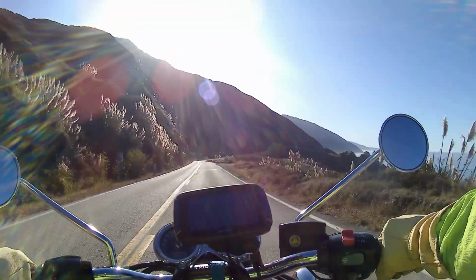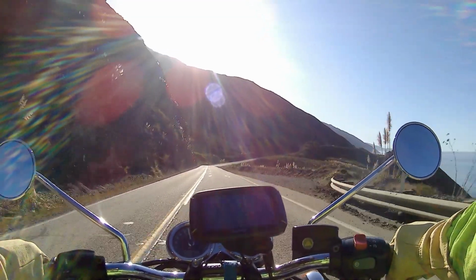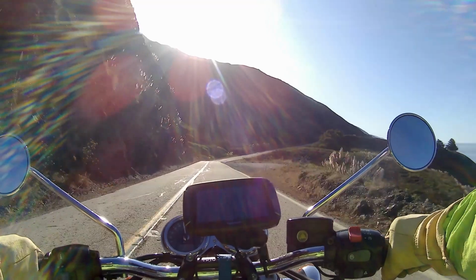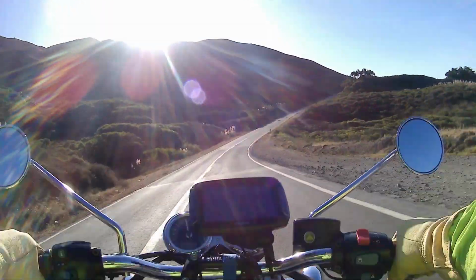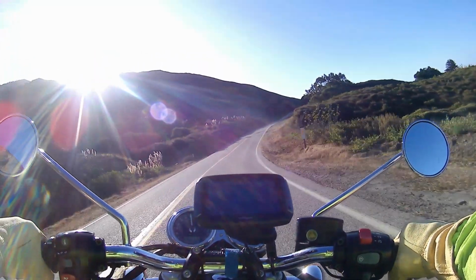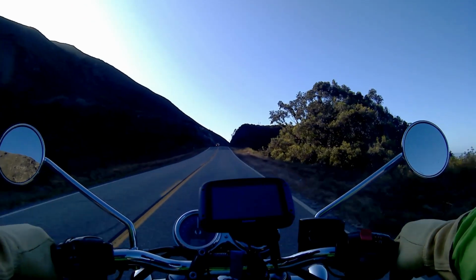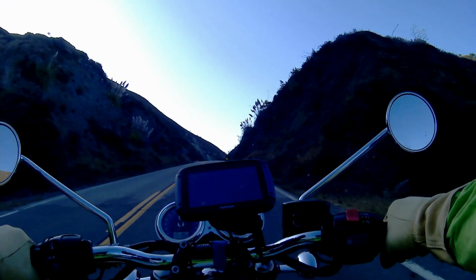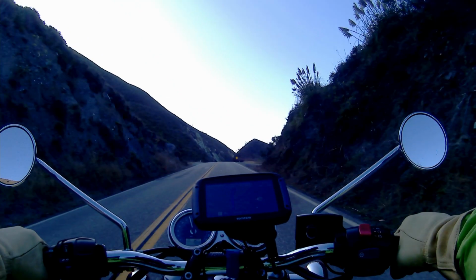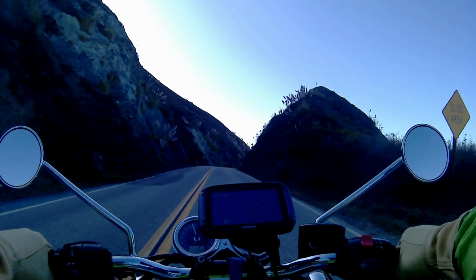For a start, there's a big weight difference between the bikes. This T120 weighs 236 kilograms, I believe, whereas my T140 is less than 200 kilograms. I'm not sure of the exact weight, but you can really feel the difference. It's not surprising though that the T120 is much heavier, as it's a 1200cc water-cooled bike, and there's a lot more engine to be hauled around.